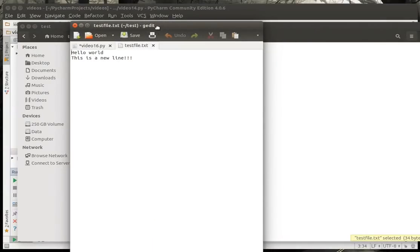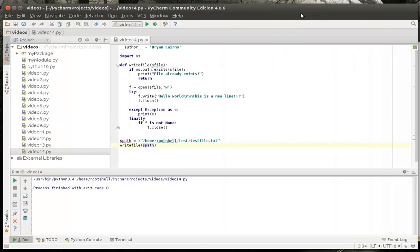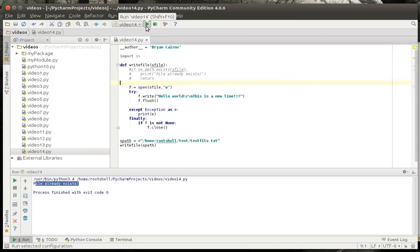So that's our file. Now if I attempt to run this again, file already exists. So it's going to, whoops, I just bumped the mic, sorry about that. It's going to get here, and then it's going to return out. And that'll keep you from accidentally overwriting a file. Now, notice how if we just comment this out and run this again, we're doing no intrinsic checking to see if that file exists. We're just going to overwrite it.